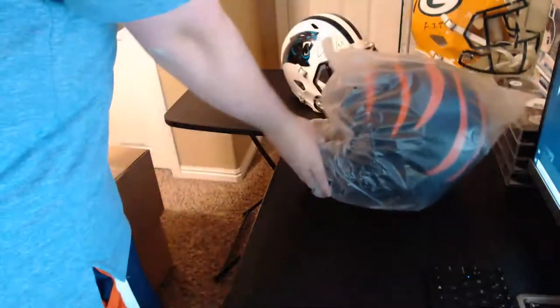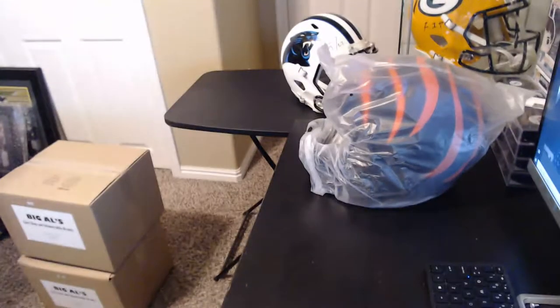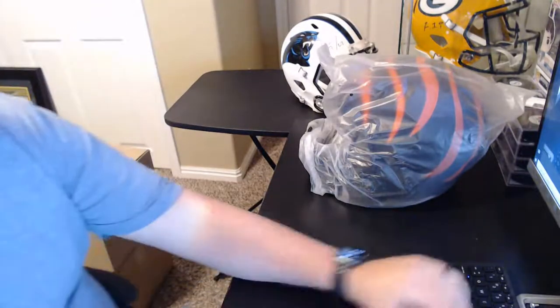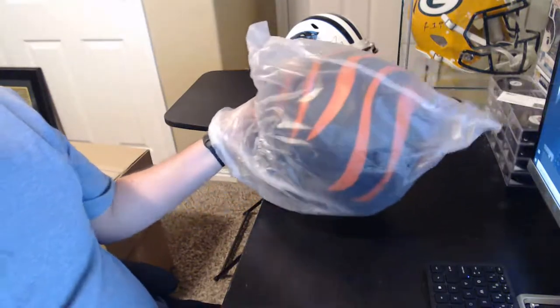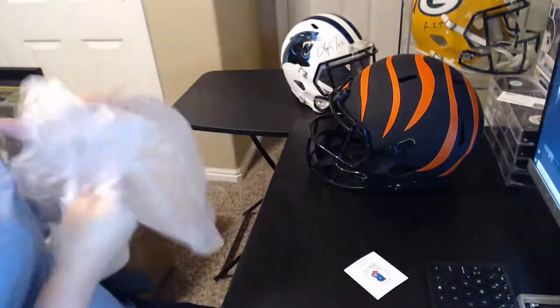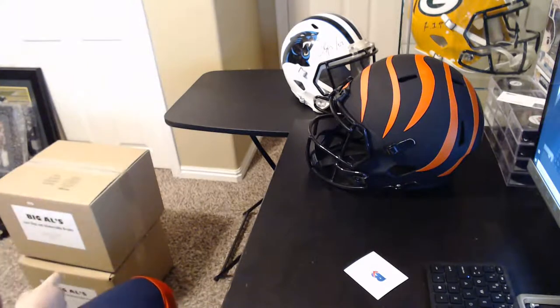Here we go. 3, 2, 1. What is this? A team we never see. All I heard was I took a sucker's bet on any now. No, you didn't. There's no sucker bets in Big Al's, guys. I can tell you time and time again. Mystery team.